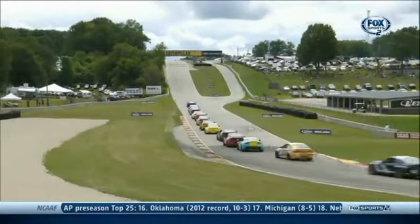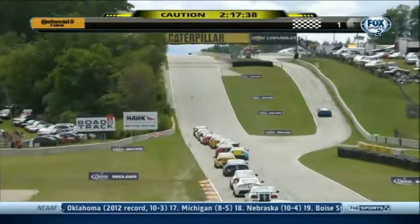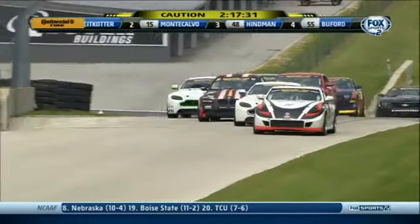The 25 was in, Jamie. Yes, they came in. Derek White has brought the car in, and they did replace the front left wheel, and the bodywork was loose. They did use some Bear Bond to get it back down, but they sent it back out. Seems like it worked.